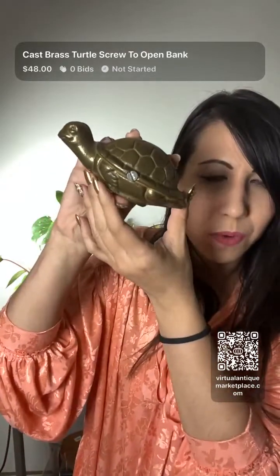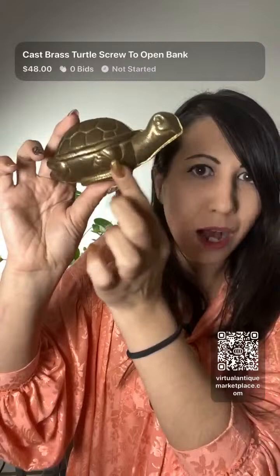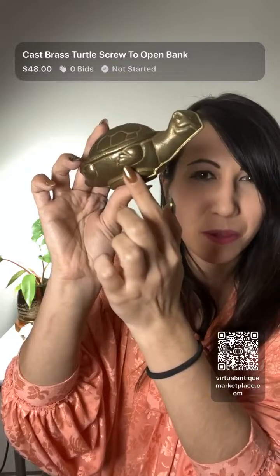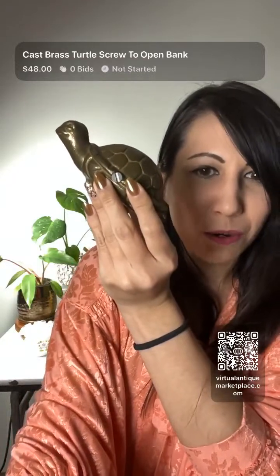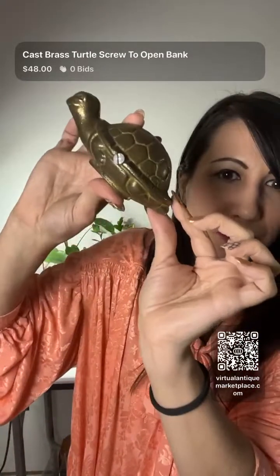When I originally acquired him, I did have a mate for it, but I only have the one left. So there were multiples of these made. I just haven't been able to find a photo online or anything in research books of another one with the legs tucked. If you're familiar with these cast banks, then you know they go for a little bit of money. $48 is pretty fair on this one. We're going to run him at 15 seconds.